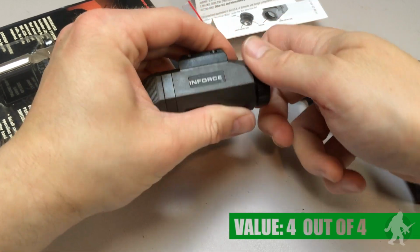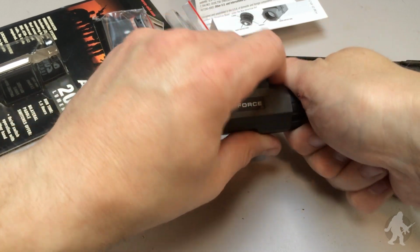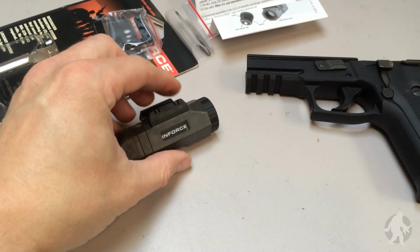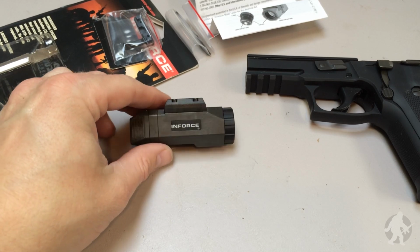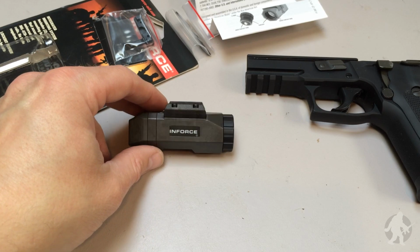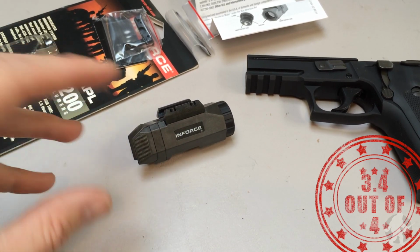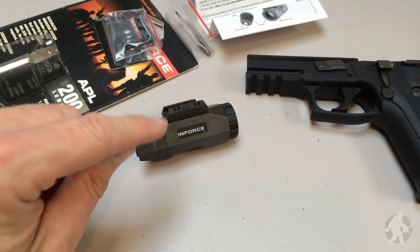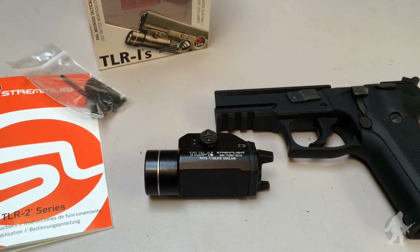Out of all the units that we tested, this was the least expensive at $116. Now, $116 is a lot of money, and if you're looking to spend that kind of dough on a weapon light, this was the least expensive that we tried, and this was going to be the most bang for your buck. Combined score, looking at all of our numbers there, 3.4 out of 4. So if you're looking for a good American-made weapon light for a full-sized framed pistol, the Inforce is a great way to go. This is the Streamlight TLR1S.